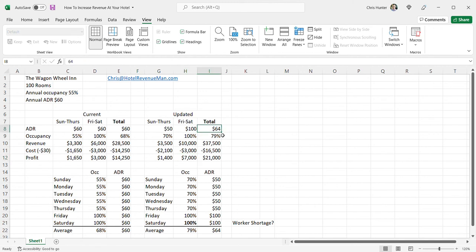$64 ADR is average. So when you look at how much we've gone up, the average goes from 60 to 64. It's not huge because we went so low here and then so high, but this is only 2 days. But the ADR went up some. The total occupancy went up. It went up because during these weekdays when we lowered the rates, we got more people to book.